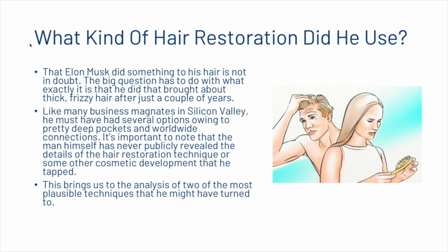So now we're going to answer the question of what kind of restoration Elon used. That Elon Musk did something to his hair is not in doubt. The big question has to do with what exactly it is that he did that brought about thick, frizzy hair after just a couple of years. Like many business magnates in Silicon Valley, he must have had several options owing to pretty deep pockets and worldwide connections. It's important to note that the man himself has never publicly revealed the details of the hair restoration technique or some other cosmetic development that he tapped.